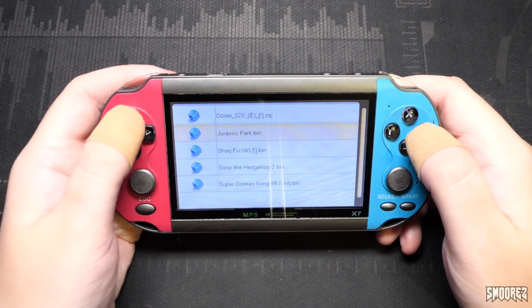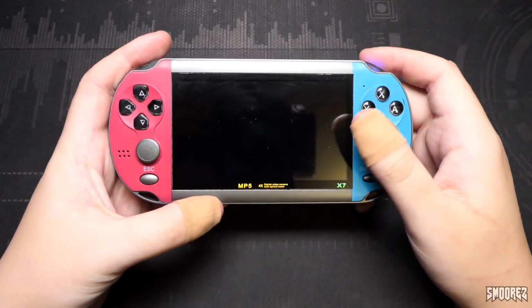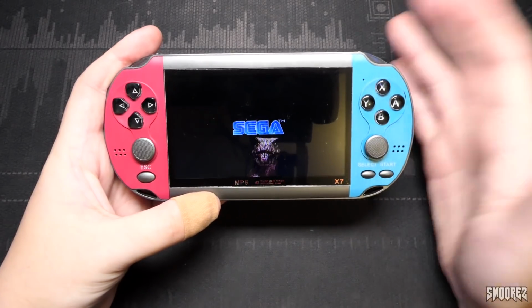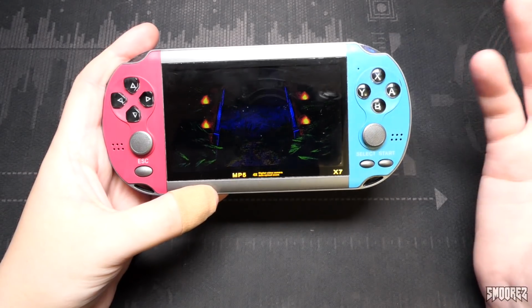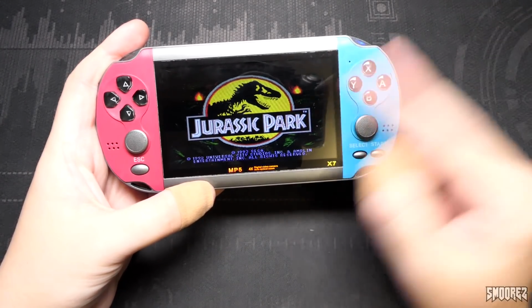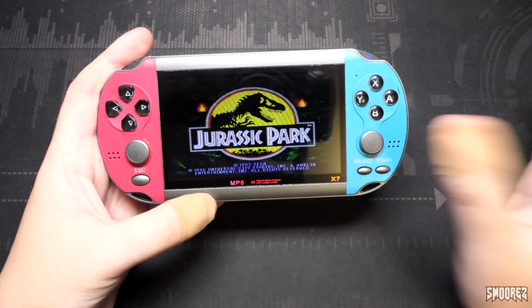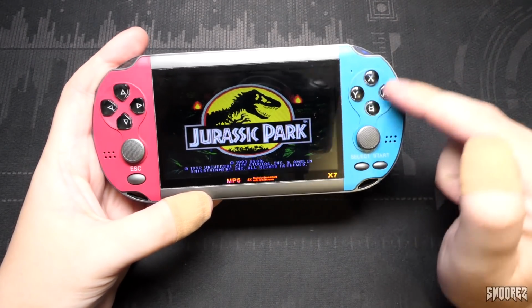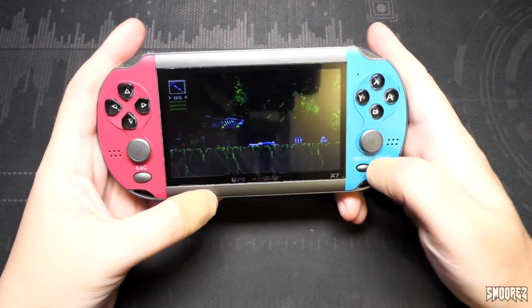Let me show you another problem with this console. Here is Jurassic Park on the Mega Drive or Genesis. Now, Mega Drive Genesis has 3 buttons on the controller. For most of the games, it uses the 3-button controller. You can use the 6-button controller with some games, but those 3 buttons sometimes are just repeated. So you'd think with 3 buttons on a normal controller, they would be assigned to these 3, or these 3, or something? No, that's not the case at all.